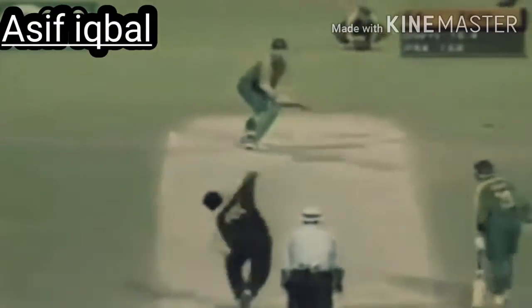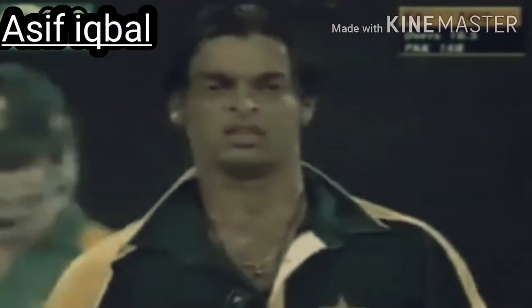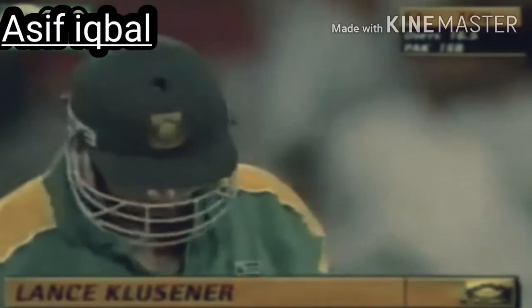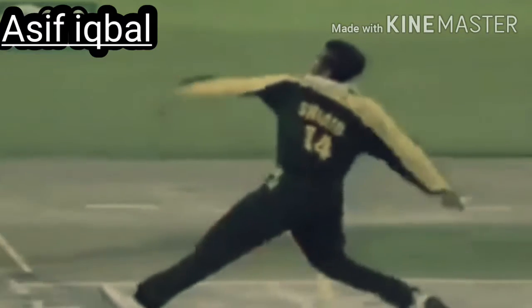On strike. Well bowled, right up there in the block hole again. Klusener on the back of a bit of a bad run. Needs some runs. Maybe he saw the 144 a little bit better than the 122 from Venkatesh Prasad the other day. Certainly South Africa needs Lance Klusener to get some runs here now.